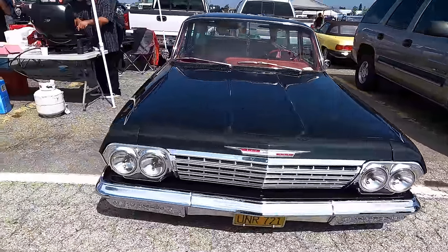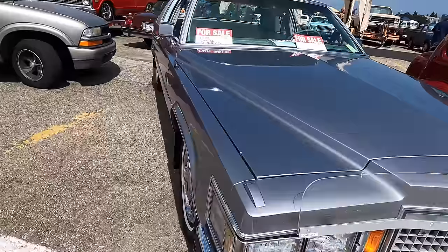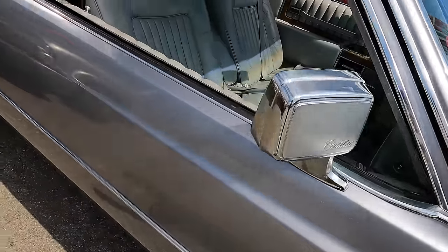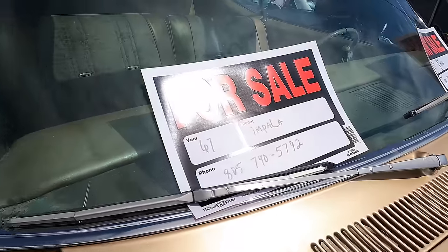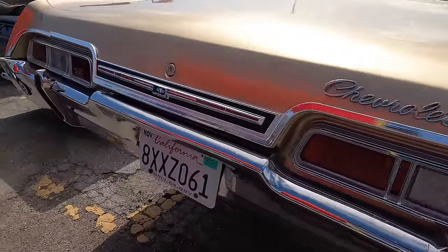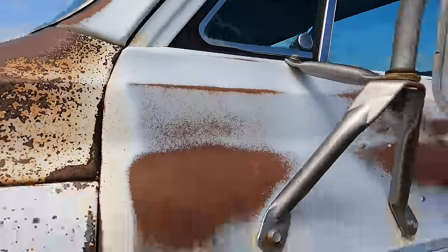The 62 wagon. Not for sale though. Got a 79 Coupe DeVille. No info. There's the info. It's hiding. A 67 Impala lowrider for sale. '72 C10, 11,000. I don't know if you can catch the phone number. It's way up high because it's on the trailer.